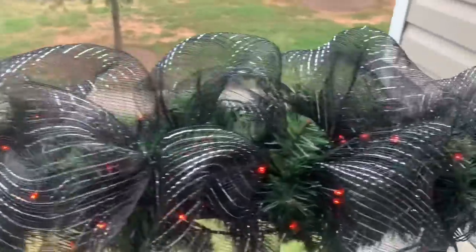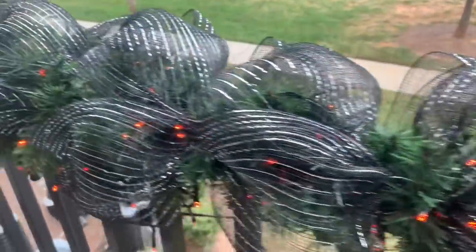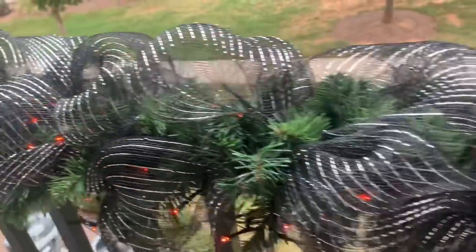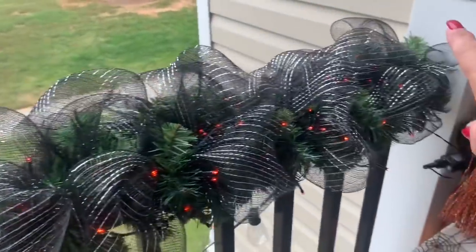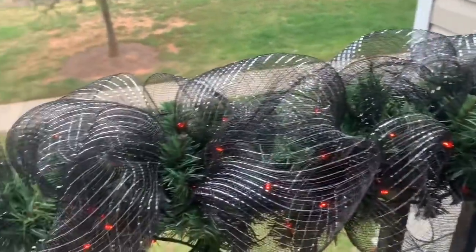Okay, you guys, alrighty, I got it all done. I even plugged up my lights. But here is all the mesh. I went all the way from edge to edge. And now what I did do, after I went all the way down, say, the middle, okay? I went all the way down my poofs. I ended at the very end.